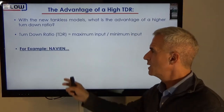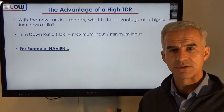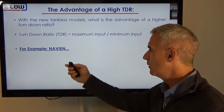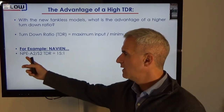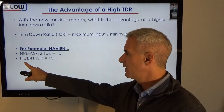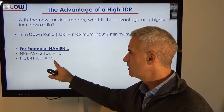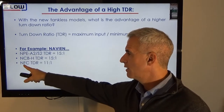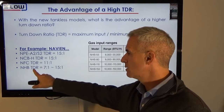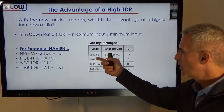So what are the advantages? Well, let's look at a manufacturer. There are so many different manufacturers: boiler manufacturers, combi boiler manufacturers, tankless manufacturers. We just chose one. We look at the Navien. So in the NPE-2 and S2, they have a turndown ratio of 15-to-1. On the NCB-H, their Navien combi boiler, they have a turndown of 15-to-1 as well. On their fire tube combi, they have a turndown of 11-to-1. And then on the heating boilers, they have a turndown ratio of 7-to-1 right up to 15-to-1. So it depends on the model.